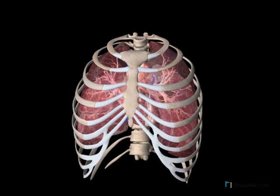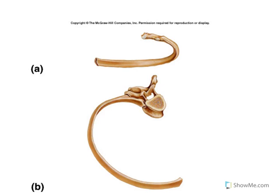Nice view here showing the major structures inside of the rib cage. Obviously the rib cage is incredibly important for protecting both the lungs and the heart. The rib cage is also going to be important because between the ribs you're going to have these layers of muscle, and those layers of muscle are going to be really important in expanding your chest cavity or your thoracic cavity, and that's what's going to allow you to breathe.